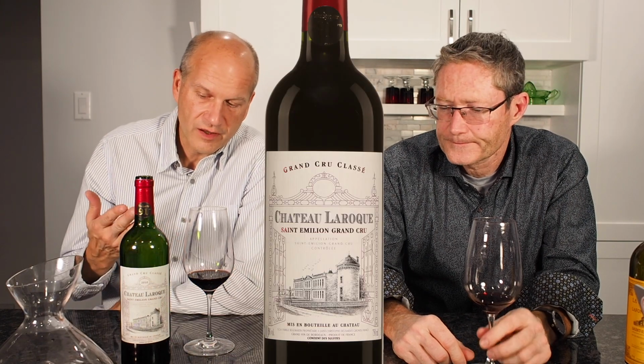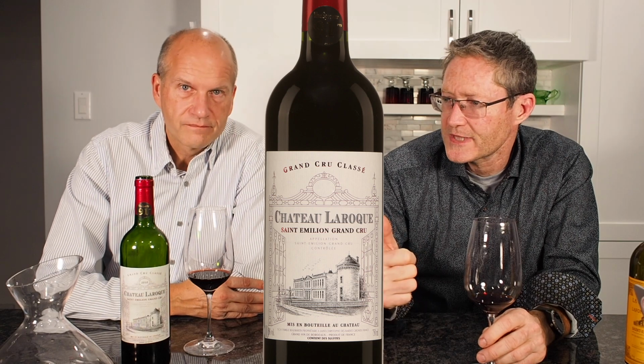I guess in closing up, La Chapelle, Lafon-Rochet for $50, especially for a 2011, I was expecting more. I'm going to vote to give it a miss. And then moving on to Chateau Laroque, the winner tonight, it gets one of these from me. It's a little pricey, but it's a really interesting wine. It's a big time thumbs up. There's a lot going on. It's what you expect, or at least what I expected from a finer Bordeaux. Yeah, certainly. And at that price point, your expectations should be a little higher. And in my case, they were met with this wine. So, two thumbs up. Definitely.